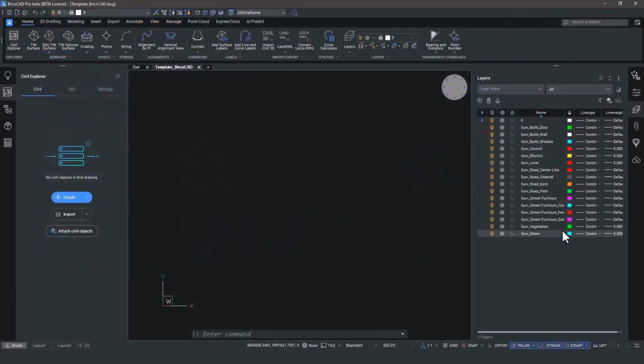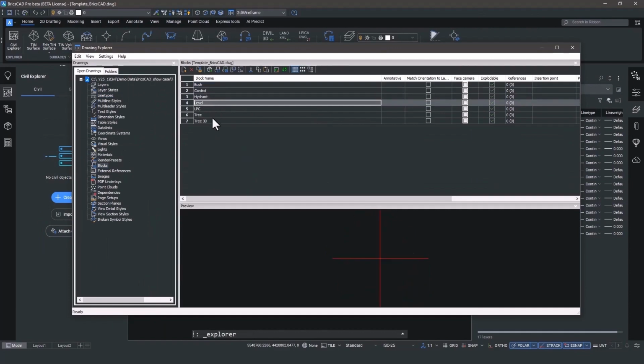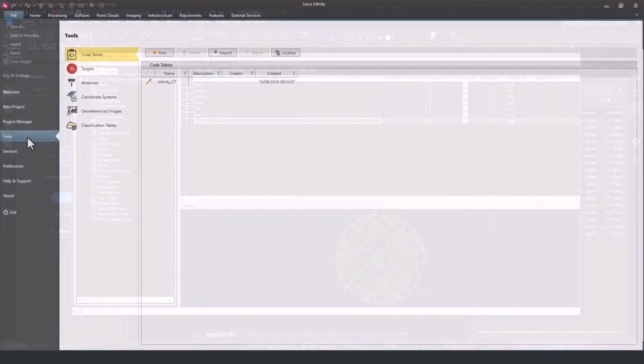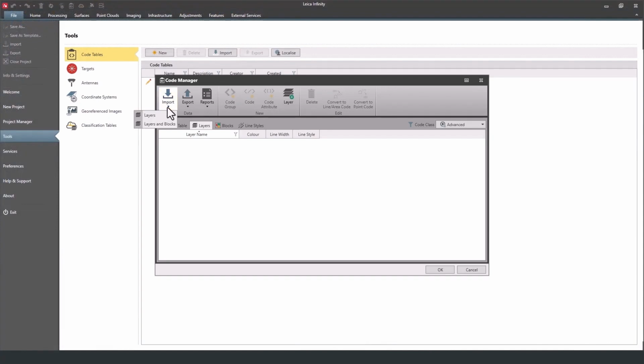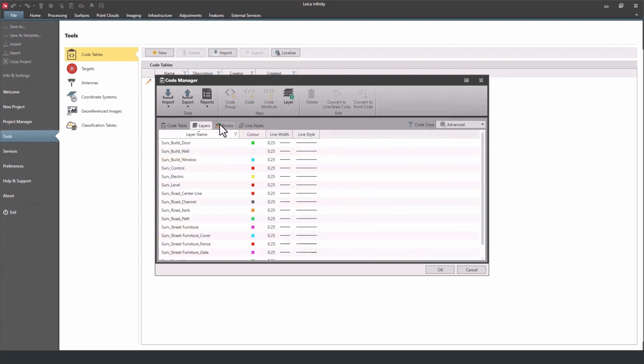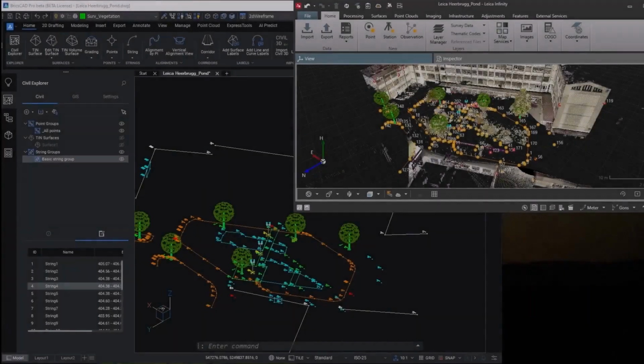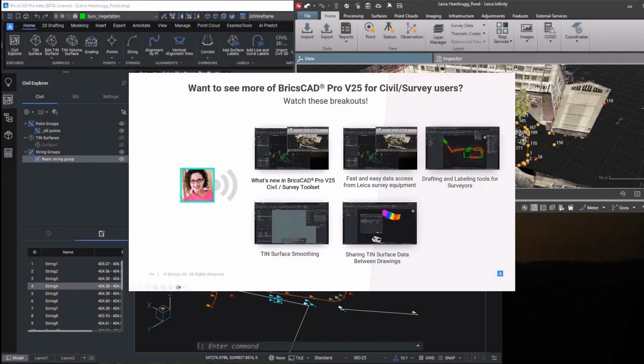You can create BricsCAD templates, including layer definitions, line styles, and 2D or 3D blocks, and then use these directly in Leica Infinity. Here, within Leica Infinity, these BricsCAD templates will map to code tables so that the data is captured and cleaned up using the styles needed for the CAD deliverables. This means you can adhere to the CAD standards of different clients by creating templates once and using them many times. And if this is new to you, don't worry, because we've got a breakout session covering this workflow to get you up and running.